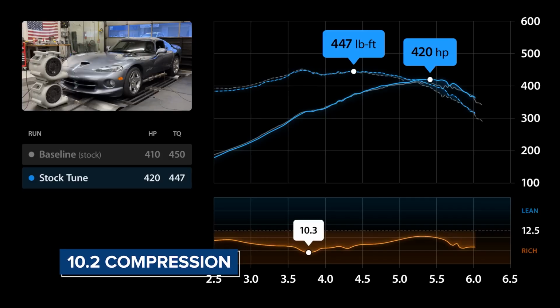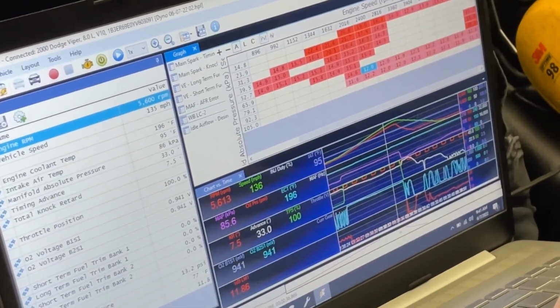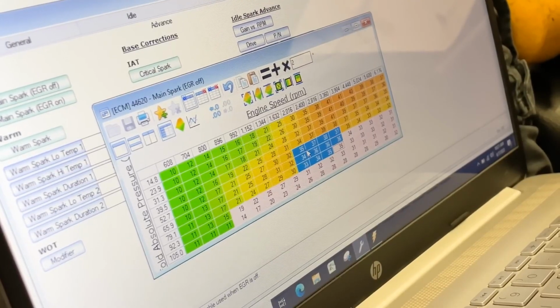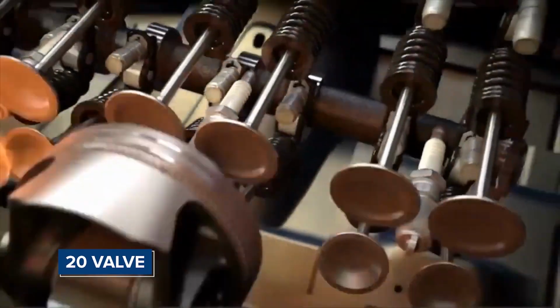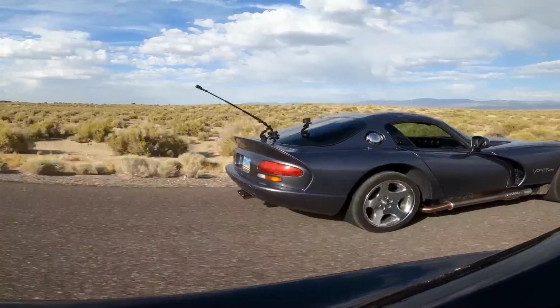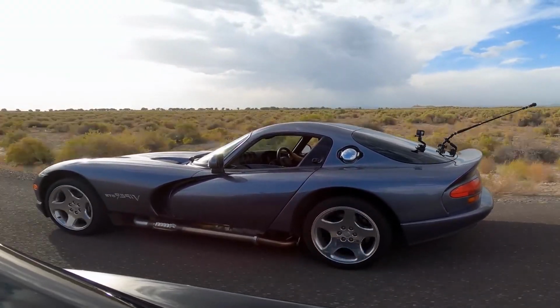A 10.2-to-1 compression ratio ensured it balanced efficiency with unrelenting force, and with a sequential multi-point fuel injection system, it delivered fuel with pinpoint accuracy. The traditional overhead valve setup with 20 valves gave the Viper its distinct growl, a sound that could send chills down your spine. When the Viper hit the streets, this engine was ferocious.